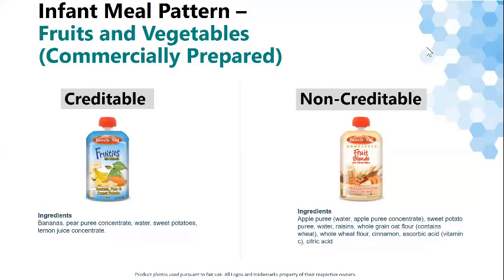Fruities. Fruities can be creditable as well. The one on the left is creditable with bananas, pear puree concentrate, water, and sweet potatoes with lemon juice concentrate. So that one is creditable.